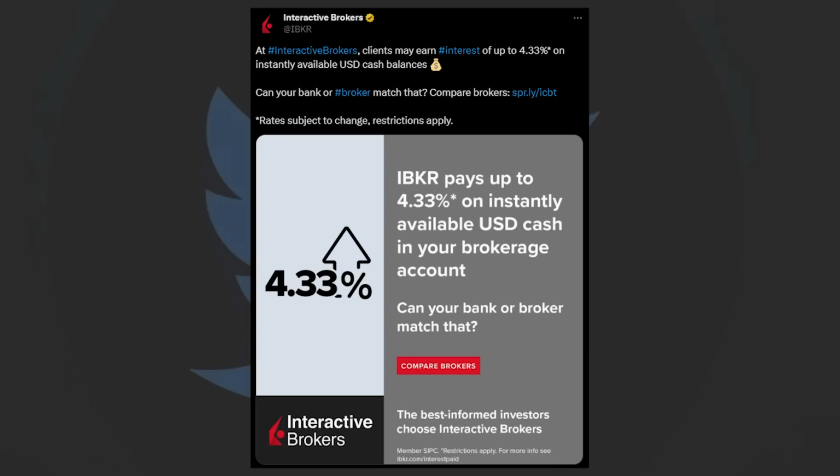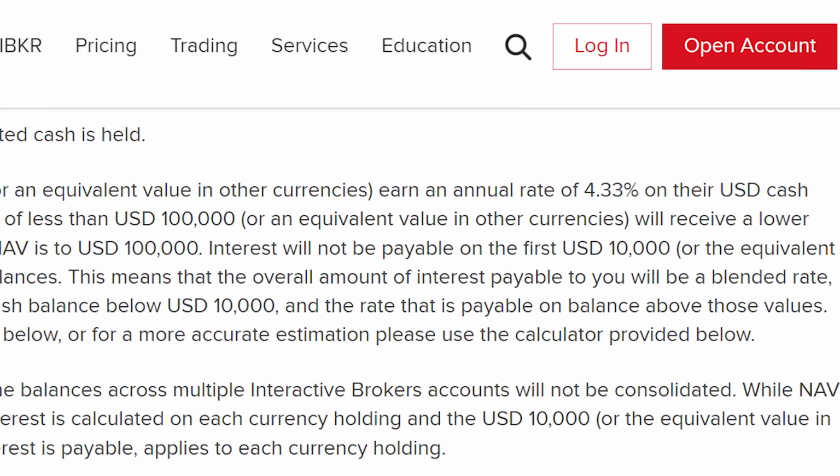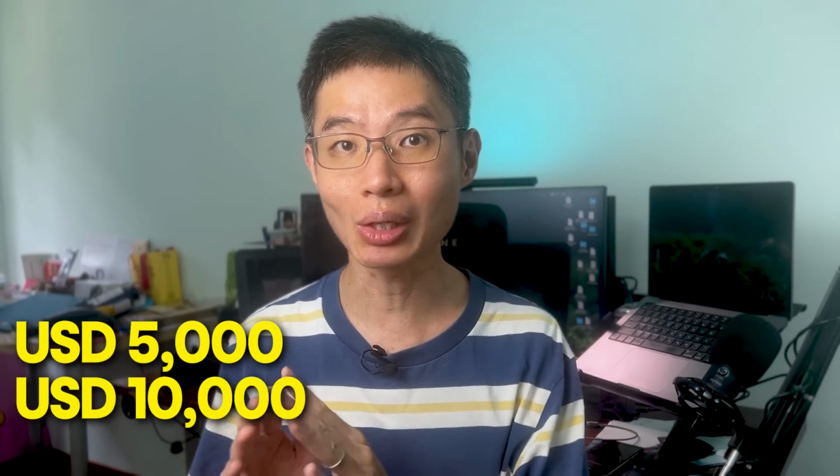Interactive Brokers pays a yield of over 4% on our idle USD funds, which sounds nice until you realize that this doesn't apply to the first 10,000 US dollars. So if you have like $5,000 or even $10,000 in the account, your money is just sitting there doing nothing, like a lazy bum bum.